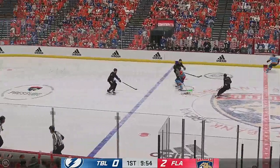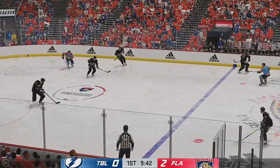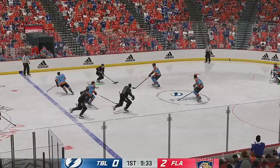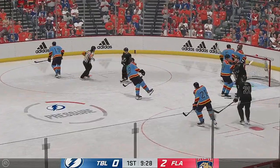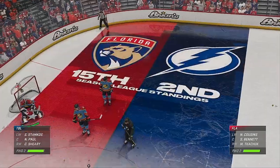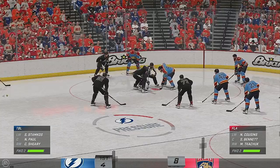Taken along the wall by Luostarinen. Makes the save. The Bolts scoop it up along the boards. Gets the puck over to Sheary. Quick feed to Paul. Tremendous save by Bobrovsky. Here in the back half of this period, the Panthers lead this one 2-0.